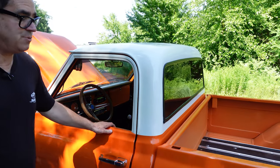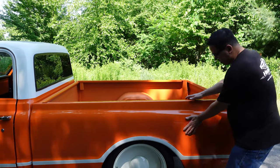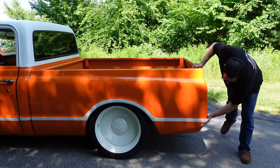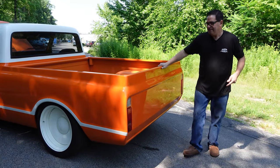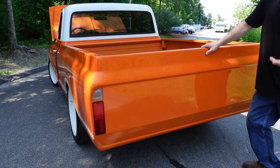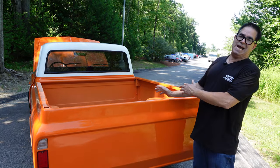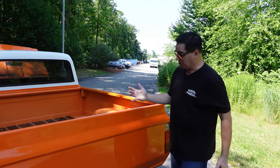Now the bed, as we mentioned, the step sides are nice, but the style sides or fleet sides are way better, the smooth ones here. And this one has been smoothed. Again, the rear bumper's gone. The rear valance has been rolled. And something kind of cool is the tailgate has been molded and closed off. Now we all have to know that a truck like this is never going to see work. You're not going to put a refrigerator in the back of this thing, so it doesn't really matter, but it gives this a very unique double take look at the back.